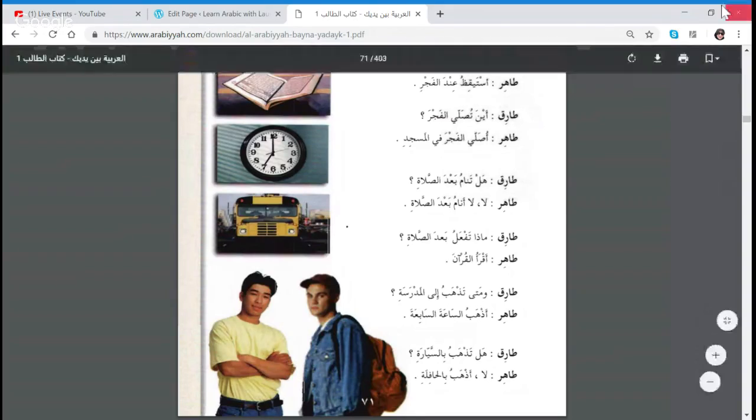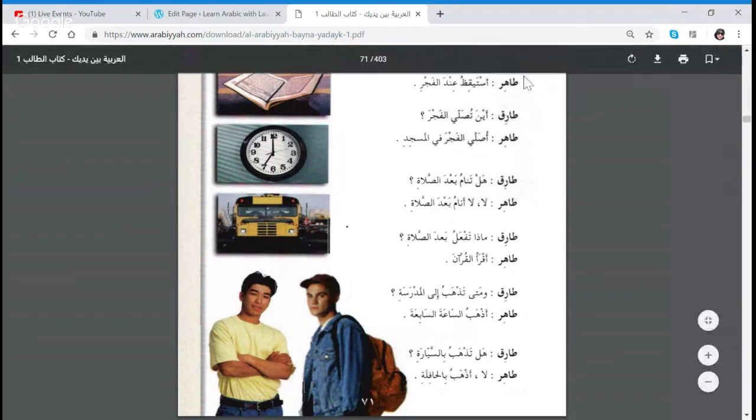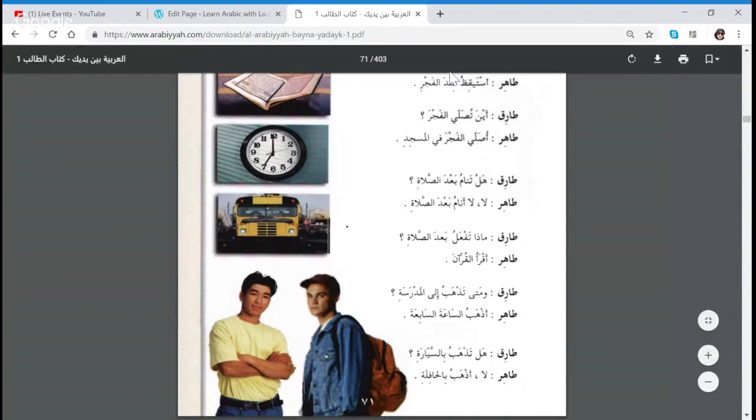Good. Okay. I just want to point out in this dialogue, we have a number of verbs. I just want to show you what they are. The first one is, every time I move my mouse, it says meta تستيقظوا. So تستيقظوا is a verb. In the next line, we have ustayqidu. Also a verb. It's the same verb, but it's conjugated differently for a different person. So we're going to be talking about conjugations today. I just want to make you aware of what the verbs are.